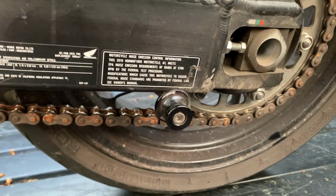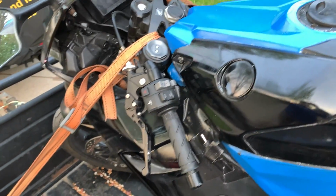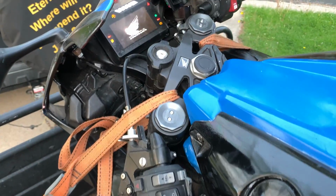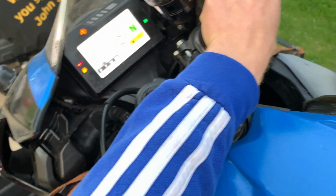By the looks of it, he was a good rider because he didn't drop it. There's no drop marks on the cases. Both of the sides look clean. Well, clean, you know what I mean by clean. I'm really surprised this bike doesn't have an immobilizer in the key, but apparently it doesn't. So let's flick this lever and fire this bike up one last time. Fuel pump.